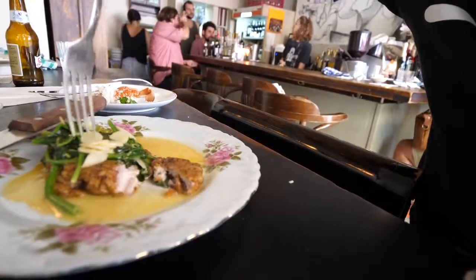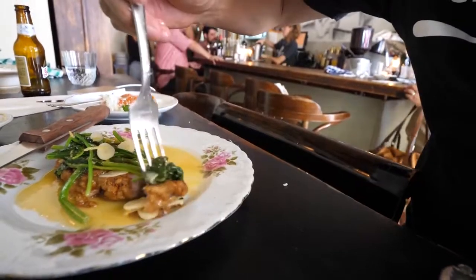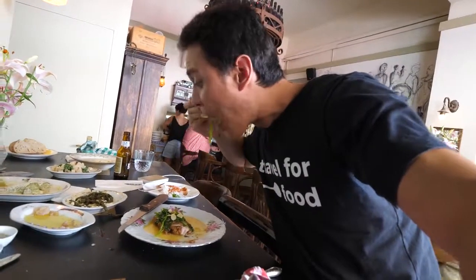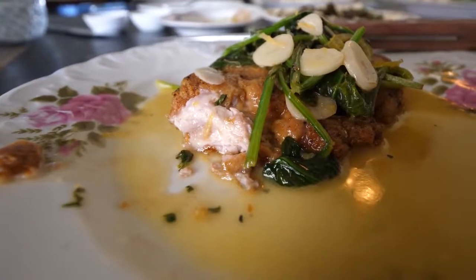Okay, take a bite with some of that garlic and some of that on top. Oh, wow. That melts in your mouth. That is extremely rich.